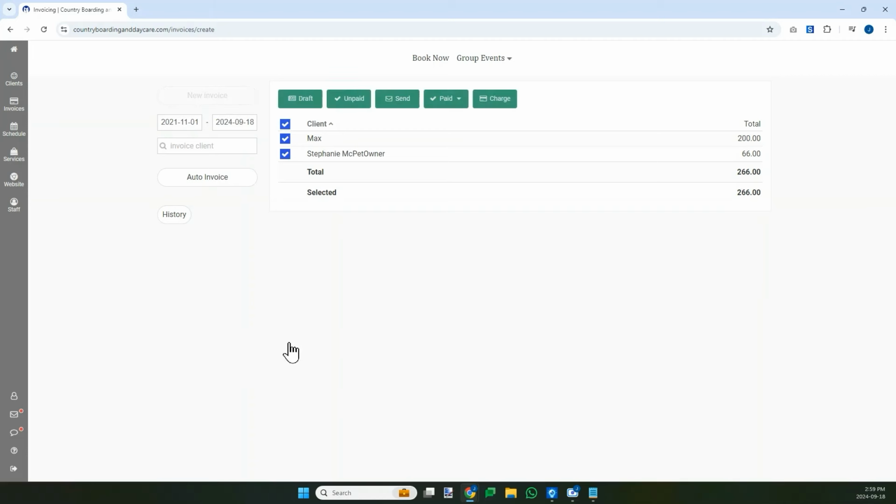Could be thousands. And all those people could be given a draft bill in one shot or sent so that they could use their credit cards on their side to pay it, or simply charged with the card that's on their file. We have the feature where you can enforce credit cards to be on their file. So when they sign up to be your customer, it wouldn't let them proceed without having at least one credit card on file.